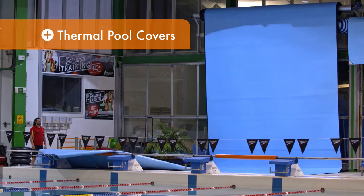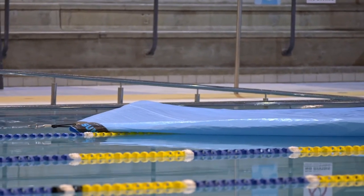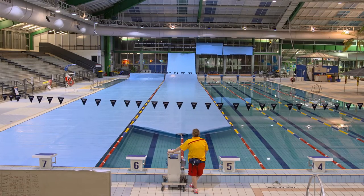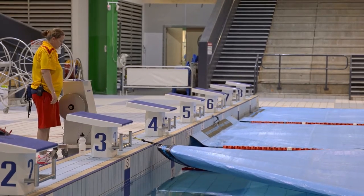The energy efficiency measures have included the installation of thermal pool blankets on the main pool and the dive pool that allows us to retain the heat within those pools overnight. It's a bit like putting a lid on a saucepan to keep the heat in.